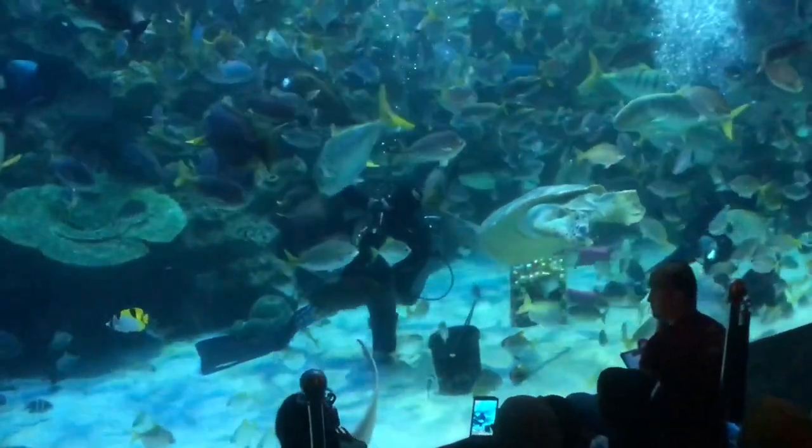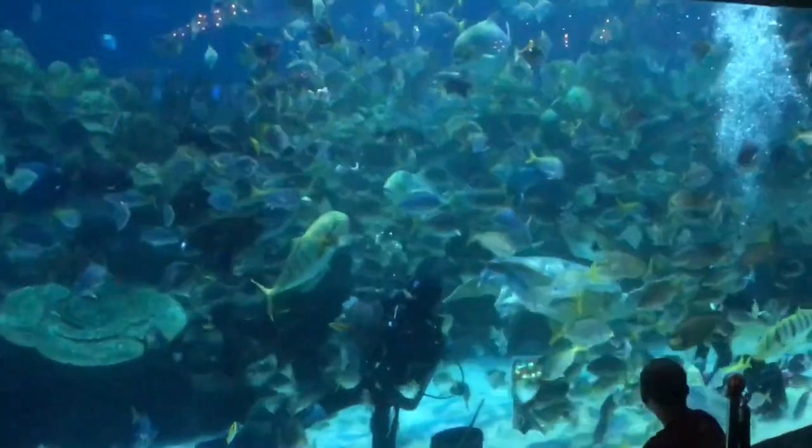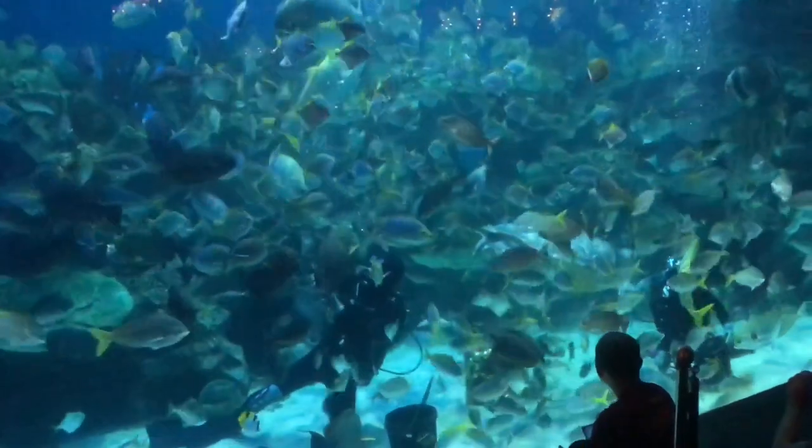So basically, the sand tiger shark has different names in different countries. In Australia, they are known as the grey nurse shark. Meanwhile, in South America, they are known as the ragged tooth shark.